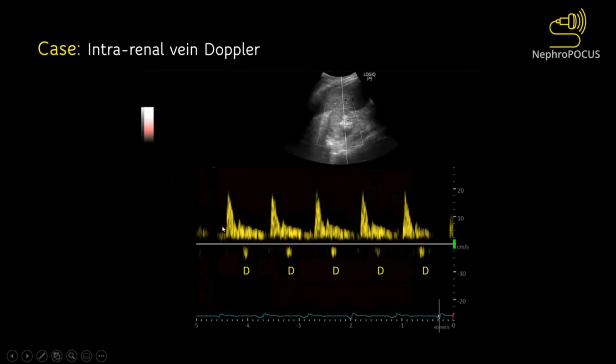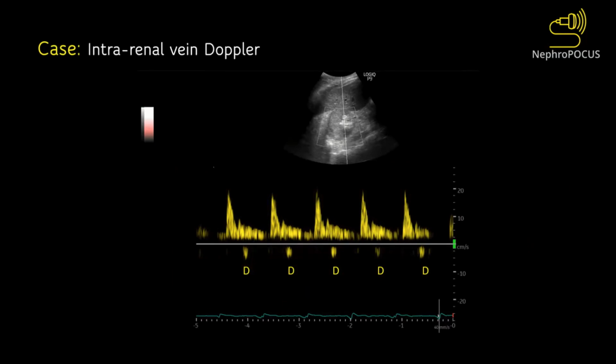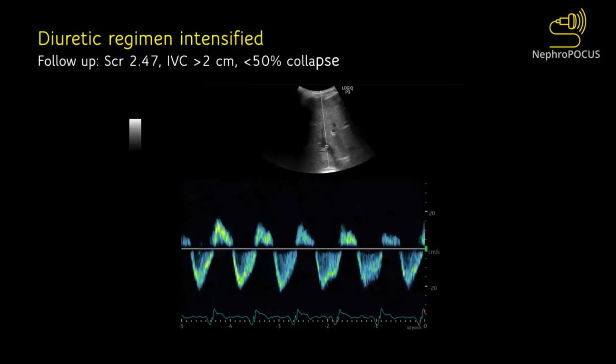Here you don't even need EKG. You have this arterial tracing here. So this is systolic, this is diastolic. You have flow only in diastole, just a tiny bit of flow in diastole. That's severe congestion. So we increased the diuretic dosing and everything.